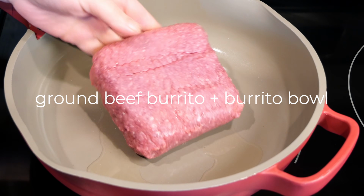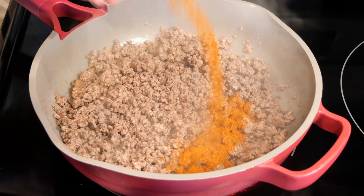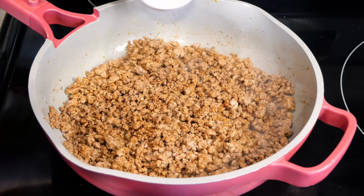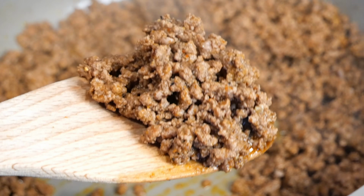The next dinner was a fun one. My son had been asking me to make Taco Bell style burritos, so that is exactly what I did. I made myself a taco bowl, but for my kids, I did sort of a copycat recipe of a beefy 5-layer burrito from Taco Bell.